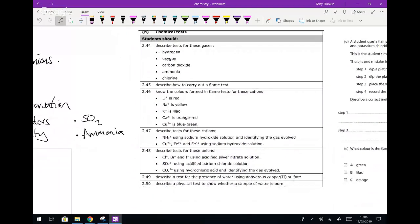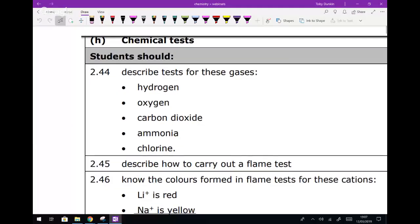So the first thing we're going to do is focus initially on the gas tests. Now, these gas tests, in terms of teaching, often get spread out through year 7, 8, 9, 10, 11. They're very rarely done by a chemistry teacher as a big chunk.